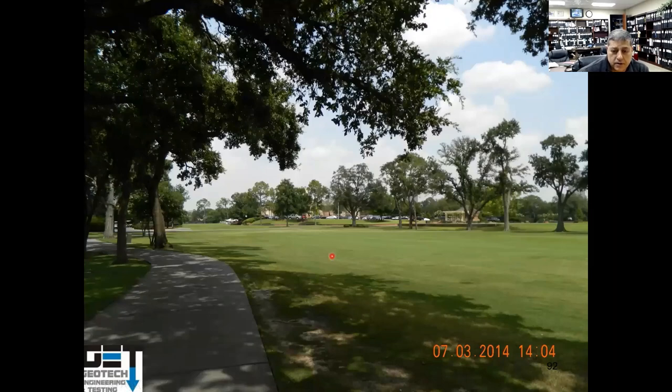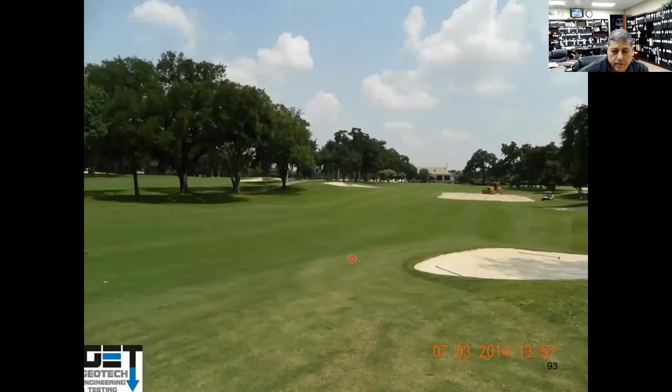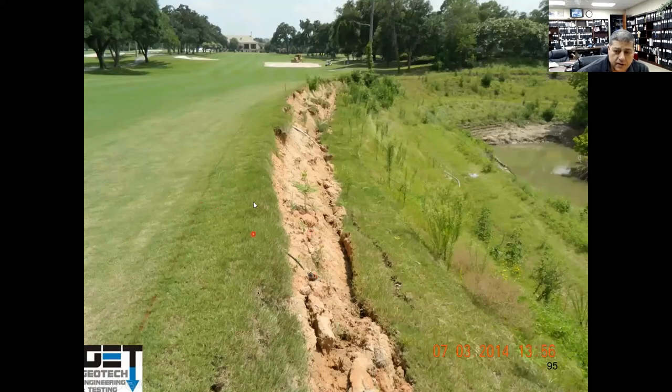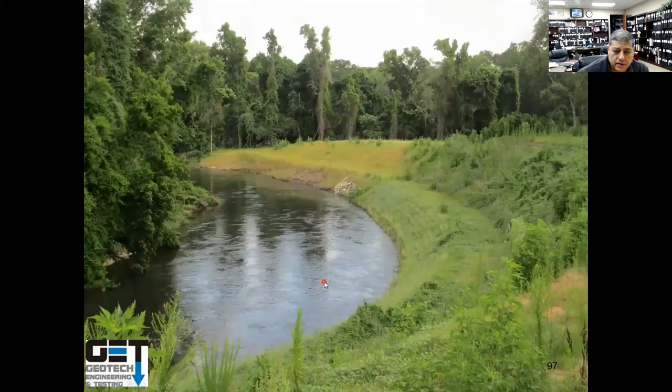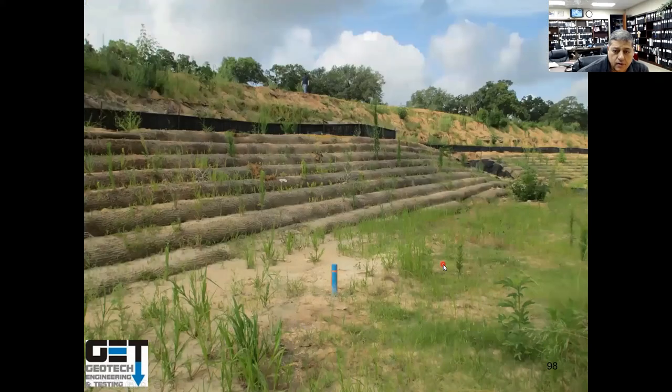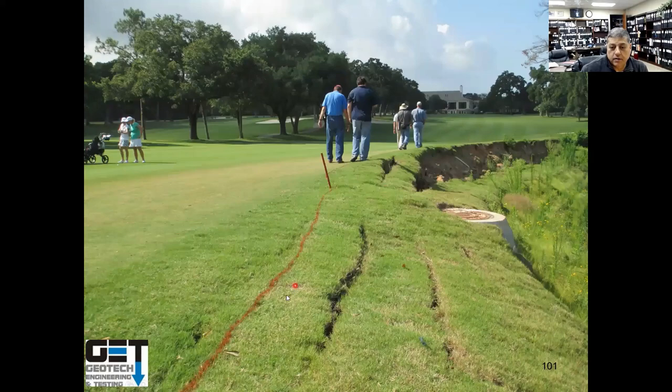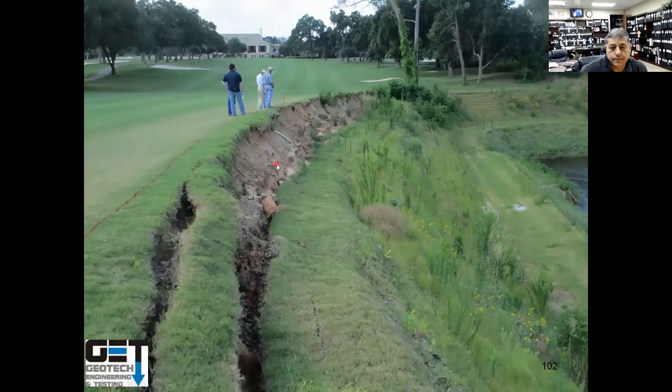Here's another slope failure case. It's a golf course out there on San Felipe. Beautiful place, and near Buffalo Bayou in here, they went out there to try to stabilize these slopes. And they had a global stability failure. And you can see the whole slope failing. It's a green option. As soon as they did that, the slope started failing. And there's a bunch of lawyers here. Cannot play golf past this red line. And you can see the slope failing right there.